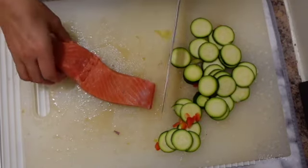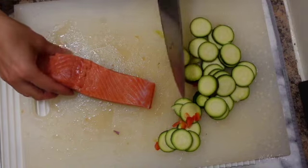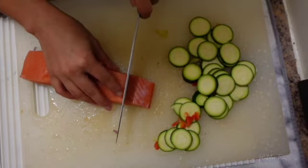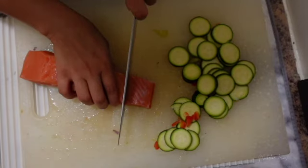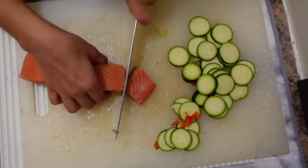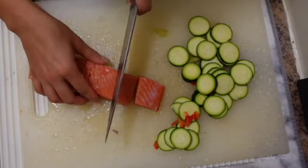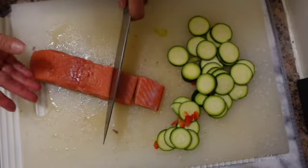Side of the cutting board for everything that I'm going to cook with the salmon, it's okay that I have the salmon on here, but be careful with cross-contamination. Now, since it's only for me and I don't eat that much fish, as I told you, and meat anyway, I just have a small piece.